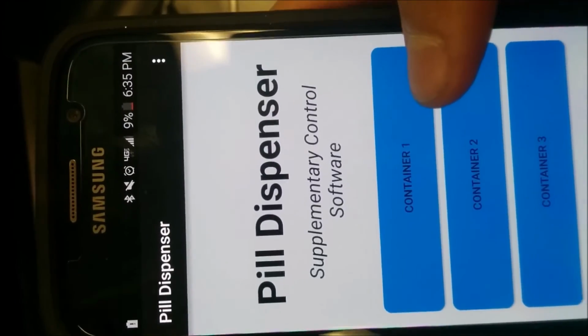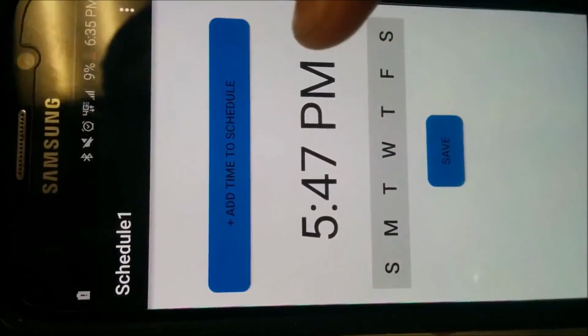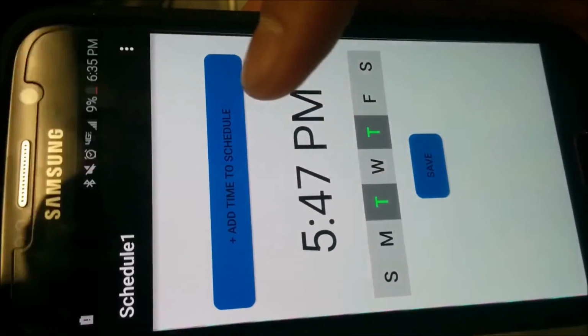We start by setting a medication schedule on the Android app. In the app, each day of the week can be selected or deselected, and a time can be chosen for when the pill is given. We then save the changes.